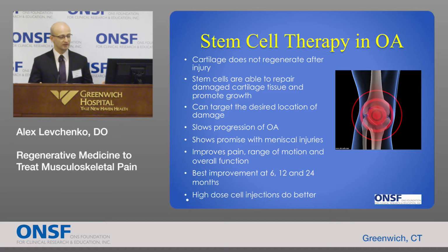But there is promise, and it can improve the pain, the range of motion, and the overall function of the patient, but the best improvement is seen at 6, 12, and 24 months, and there are really no good studies that show us anything beyond the 24-month period. But one thing we do know is that a high dose of cells in the injections usually does better than a less concentrated solution.